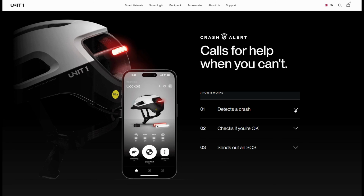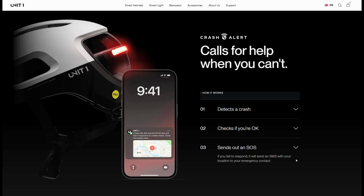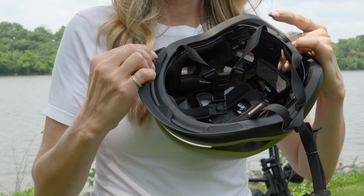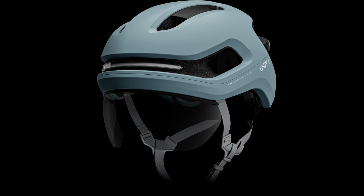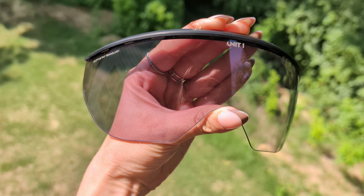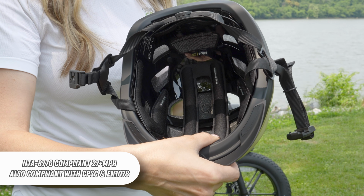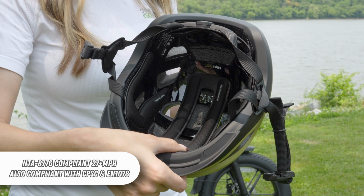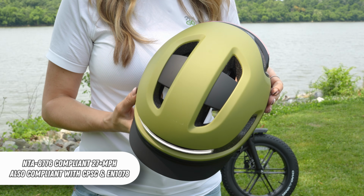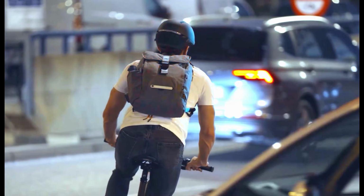My favorite feature is the crash detection system. Sensors in the helmet communicate with the Unit 1 mobile app to send an SOS message to your emergency contact if you crash and are unresponsive to a safety check. The helmet has a magnetic brim, which accommodates this default visor, or optional magnetic lenses, including this one, which dynamically transitions tint levels with up to 100% UV protection in dynamic lighting environments while riding. This helmet has several safety certifications, including MIPS, and is designed to protect e-bike riders traveling up to 28 miles per hour. Plus, I think Unit 1 helmets, backpacks, and other accessories look awesome.